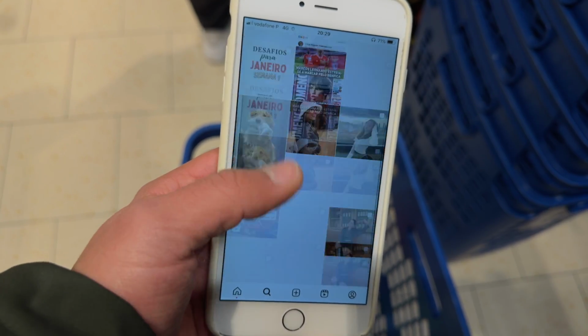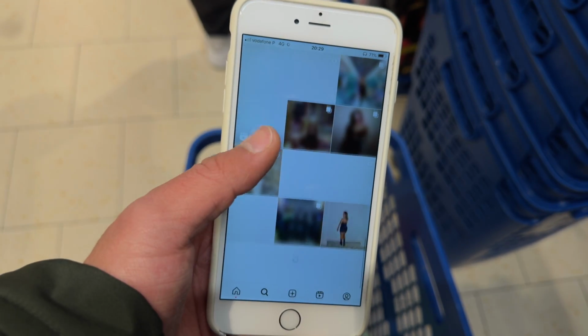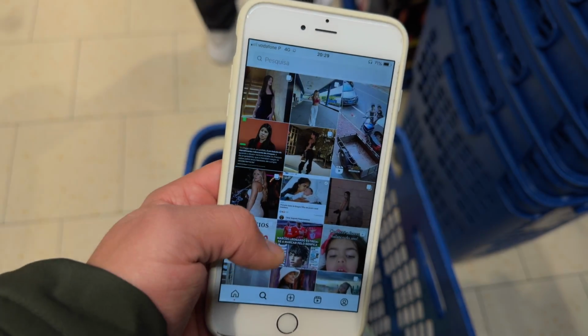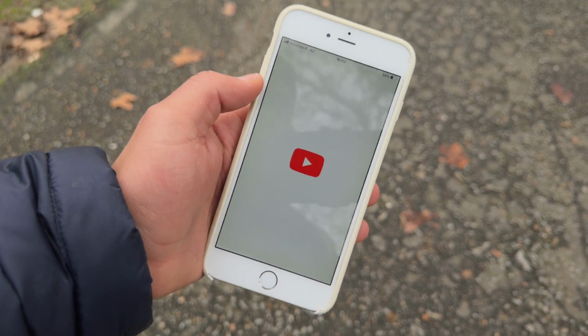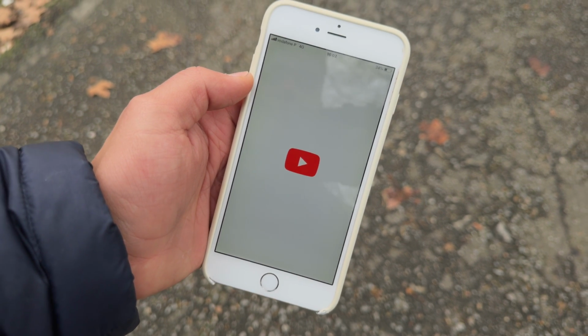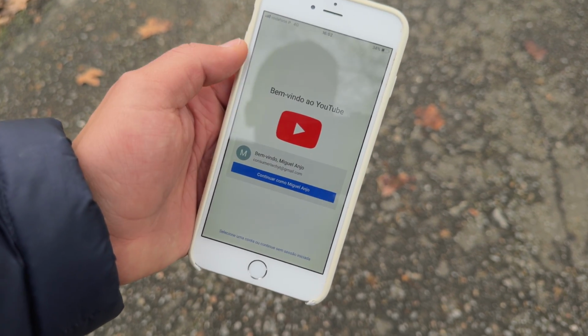Using YouTube, using Instagram, it's a slow, painful process. Especially Instagram is terrible, really slow, takes a lot of time loading things up. And YouTube kind of works. I mean, I'm not saying it doesn't work, it works. It is not as bad as Instagram, but it's still not the fastest. And yeah, this phone is great to watch YouTube. If you want this form factor, but with much, much more power, go for the iPhone 8 Plus.